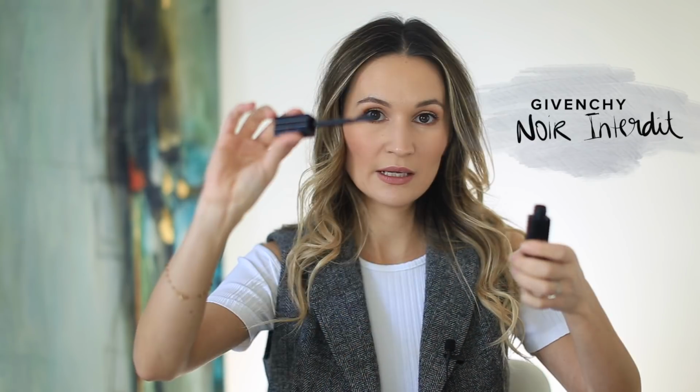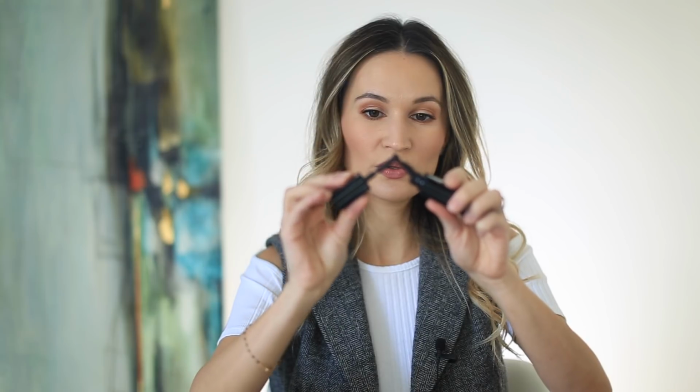Both of them are high-end, and the first is the Givenchy mascara. This is the Noir Interdit mascara. It had this wand that can do this 90-degree turn to kind of help you get in there. First of all, it's extremely fragranced. This just wasn't that great. This mascara transferred, and it didn't do anything to warrant the high price tag. I find that you can get mascaras at the drugstore that are way better than this.